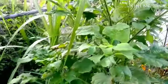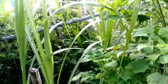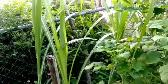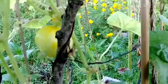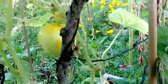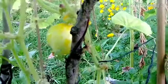Along with my sugarcane here. Got some sugarcane. Have some yellow lemon cucumbers. I've been eating them, y'all.